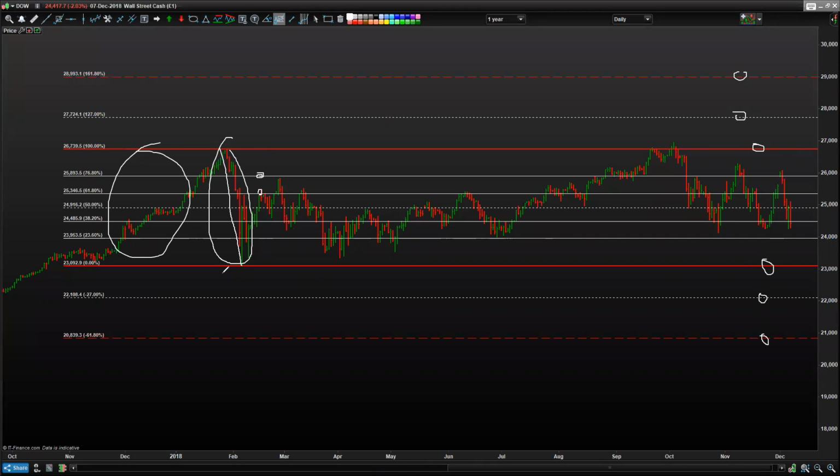So let's see how this year panned out. I was going to say this is the high and low of 2018. It's not quite, because we did actually get a couple of moves above this range up here. Otherwise, we've not breached this 23,092 at all. We've only had a minor breach up here just in September and October, which was quickly slammed down.